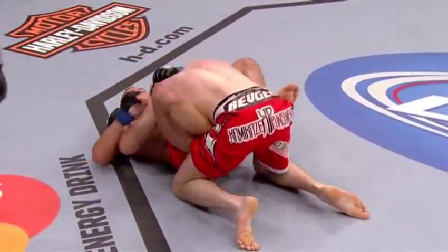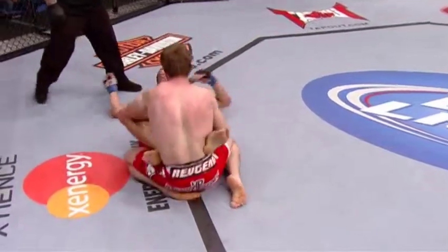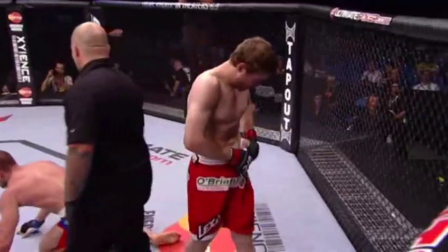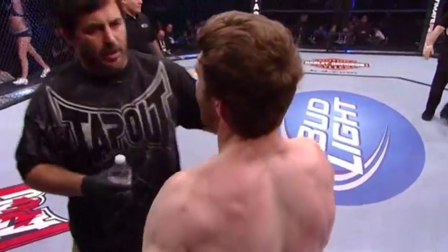First prelim of the night, and this building's already loud. Gonna look to posture up. Round 1 complete. Some really good ground exchanges in the first round.